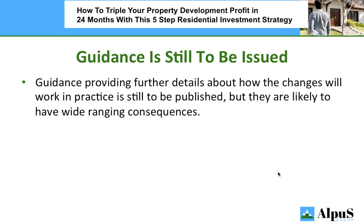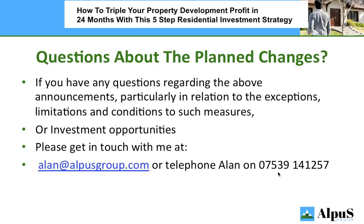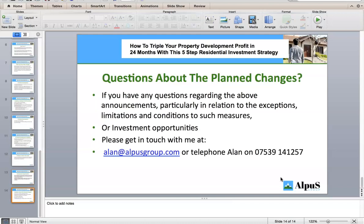There's guidance still to be issued about how the changes will work in practice, but they're likely to have wide-ranging consequences. So from a landowner and developer perspective, and therefore from an investor perspective, there are potential opportunities to repurpose existing residential, commercial and retail assets in order to respond and adapt to fluctuating market conditions.